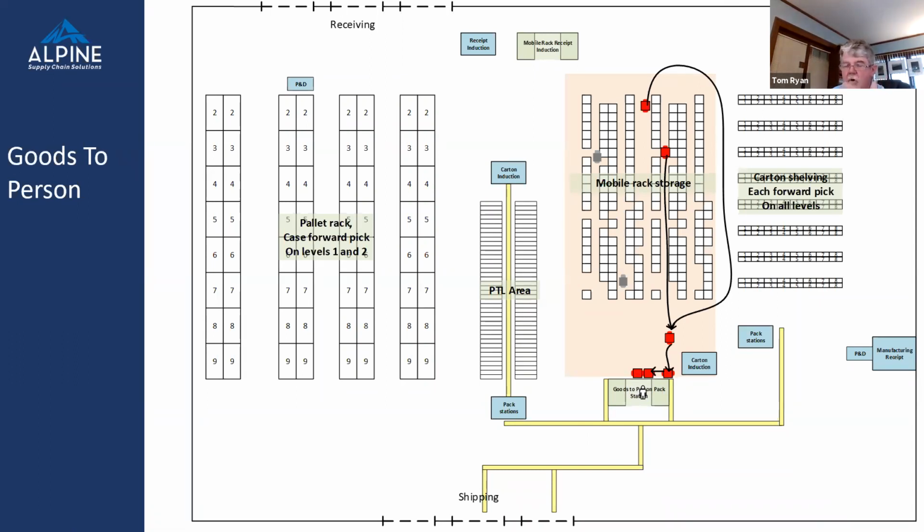by a screen or by lights or whatever, what to pick from that cart, which is carrying this mobile rack, and then depositing the product into cartons or totes that need to be then shipped out. Once that cart gets done, it goes and takes the mobile rack and puts it back in the bins, the bulk storage area, this high density storage that we're talking about here, and then rinse and repeat.